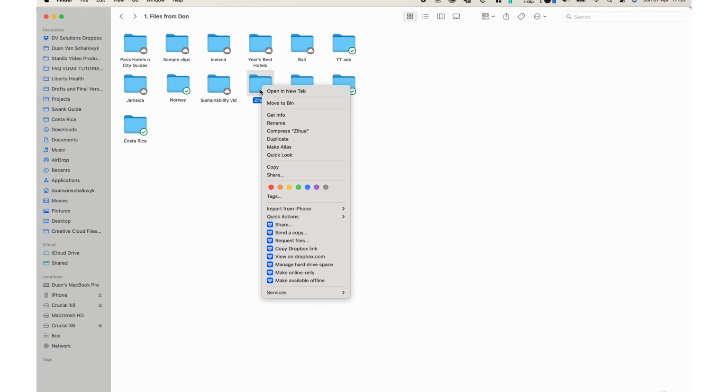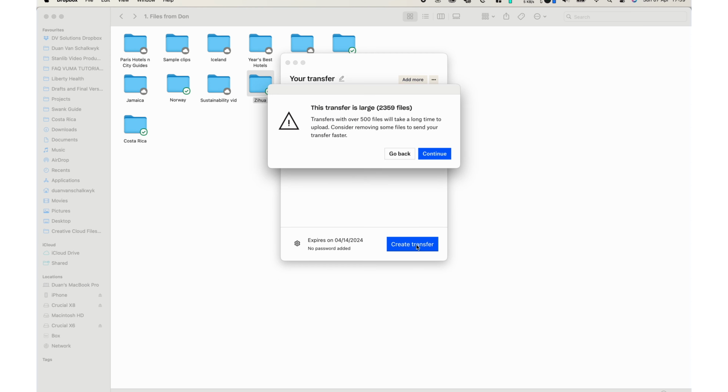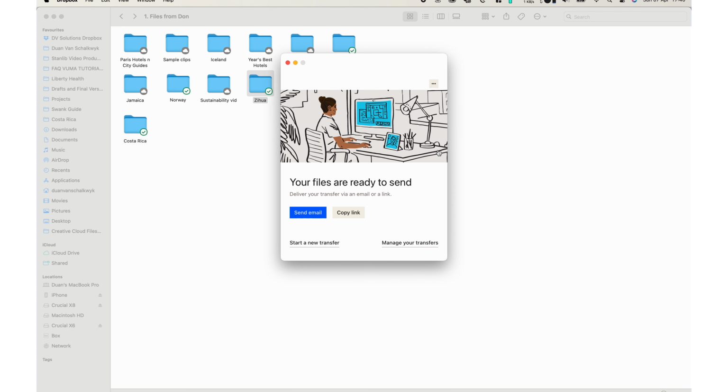Another cool thing about Dropbox is that when I want to send clients files, multiple files, maybe 90 gigs worth of files, maybe to another editor, no problem. I just right click on that folder and I say send a copy, and I'm allowed to send 100 gig transfer at a time, which is fantastic because WeTransfer only allows you to send 2 gigabytes at a time with the free version. And obviously if you upgrade, you can send more. But if you have the Dropbox solution, then you don't have to worry about transfer limits. You can send up to 100 gigs, which is absolutely amazing.